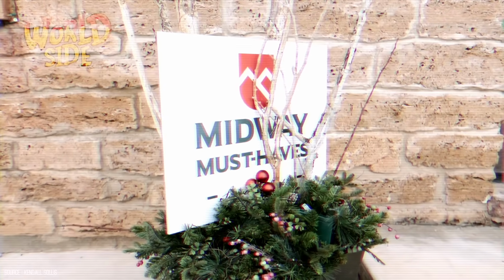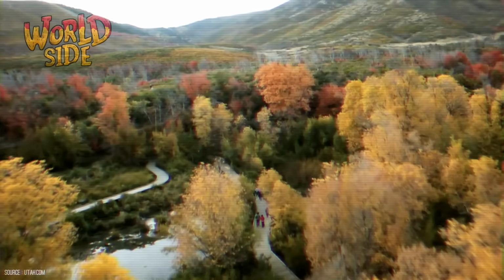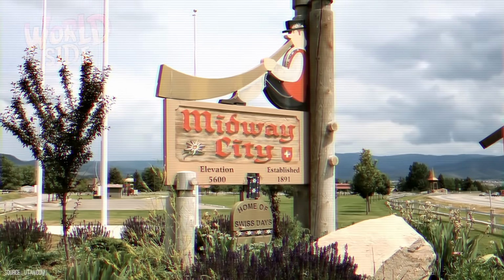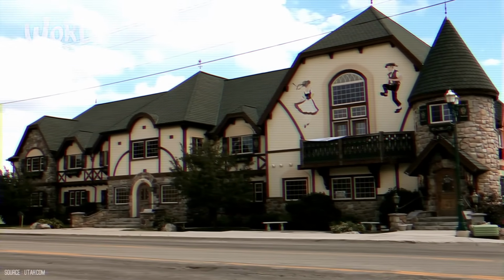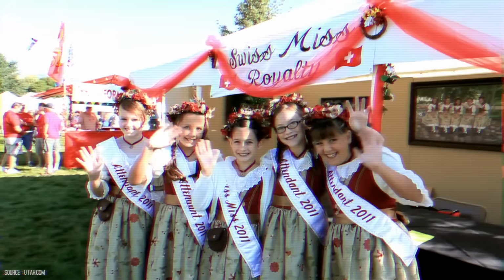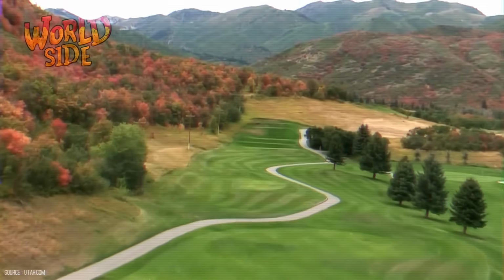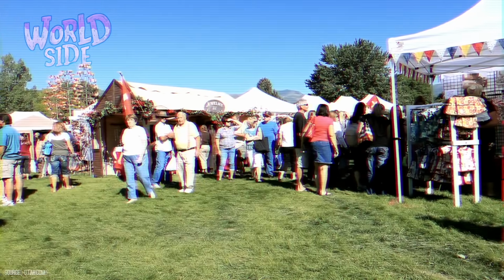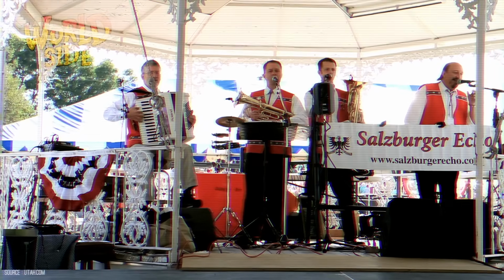And finally, we end our journey in Midway, possibly the most visually stunning town in all of Utah. Surrounded by the Wasatch Mountains, Midway looks like a page torn from the Swiss Alps. With chalet-style homes, green pastures, and winding streets, it's often called the Switzerland of Utah. Locals embrace their European roots through the vibrant Swiss Days Festival, a celebration of tradition, costume, and joyful community pride.